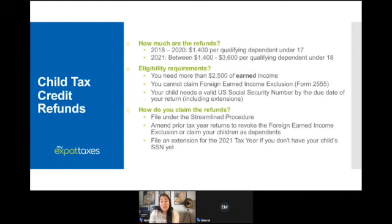The child tax credit refunds are also a huge one. The stimulus payments were one time in 2020, one time in 2021. The child tax credit refund is annual. So basically, it's $1,400 per qualifying dependent. Again, qualifying: US dependent, US Social Security number, must be a child, must be a dependent on your tax return under the age of 17. In 2021, depending on how much time you've spent in the US, it's anywhere between $1,400, which is what the majority of expats will get, up to $3,600 per qualifying dependent under 18. So that just changed slightly for 2021.